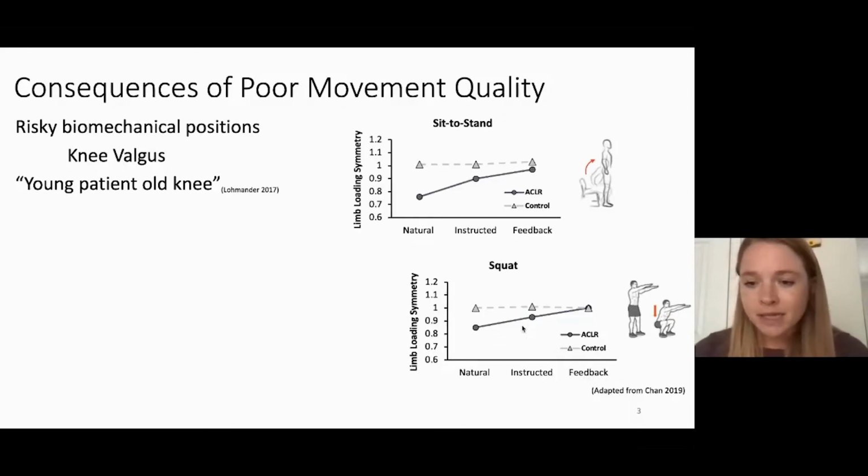There was a study conducted recently in 2019, and this group looked at a sit-stand task and a squatting task in 3 different scenarios, the first being a natural stance. They told these individuals to do a sit-to-stand and a squatting task just how they would naturally. Then they had them go through an instructed sit-to-stand and squatting task, and then they had some visual feedback during these tasks. And as you can see with the ACLR group, compared to the control, there are definitely differences in how these individuals load their limbs during these different tasks.